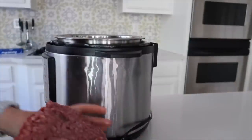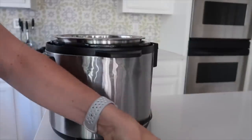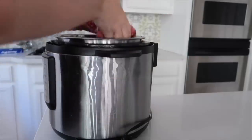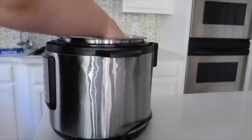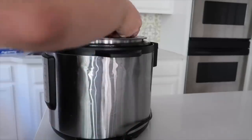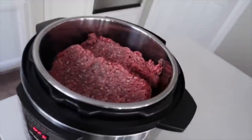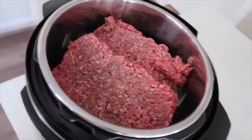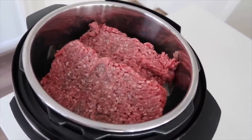Now it's time for the meat. Now I've put this on my counter for about an hour. It's still really frozen, so I'm gonna break it apart so I can put it in pieces in the Instant Pot. Now if you need to break up your meat into a few different pieces, it will still work. You just want to make sure that your meat is below the fill line so the lid will go on your Instant Pot. Now I'm just gonna hurry and go wash my hands, and then it's time to put the lid on.